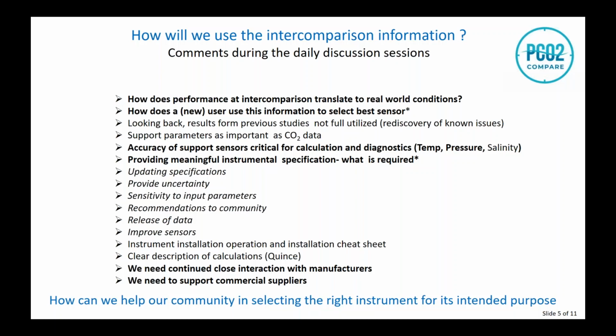And so one of the highlights to me is that what we have to do with this information is help the community in selecting the right instrument for its intended purpose.